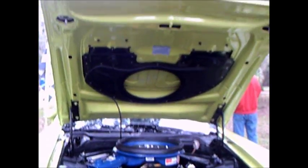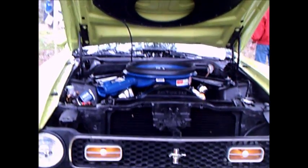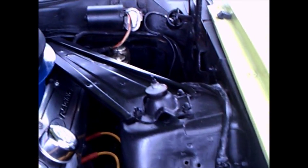This is a 1971 Mustang Mach1. Beautiful condition. Very nice engine bay. You see the updated headlamps there. It has a 351 engine with ram air with a functional hood.